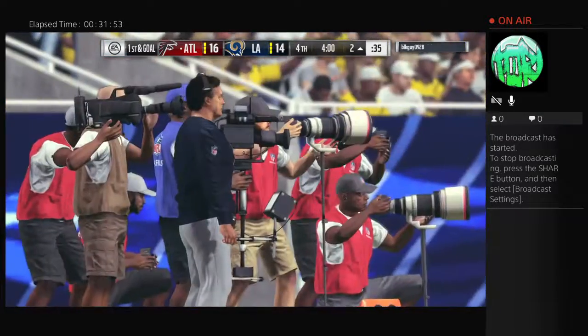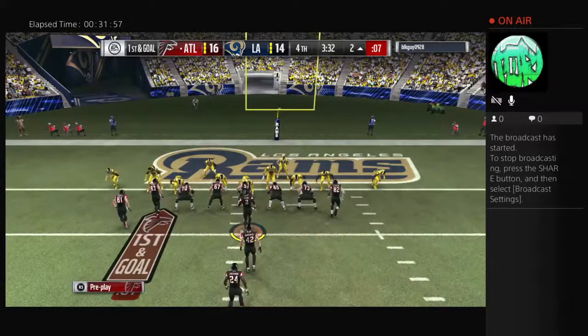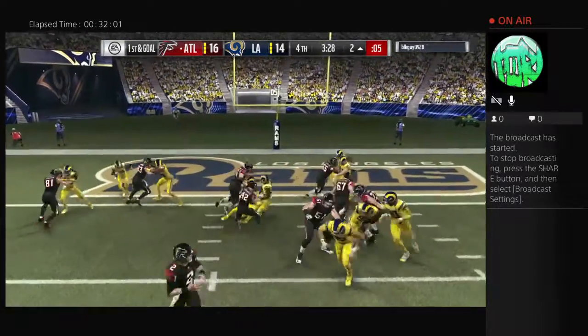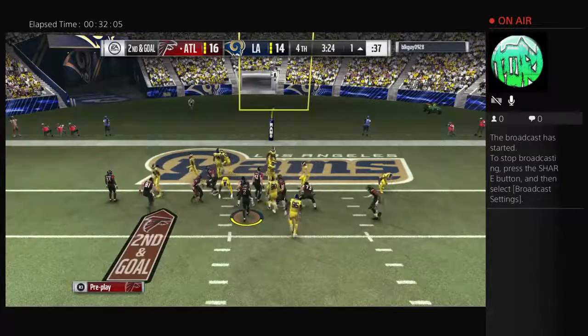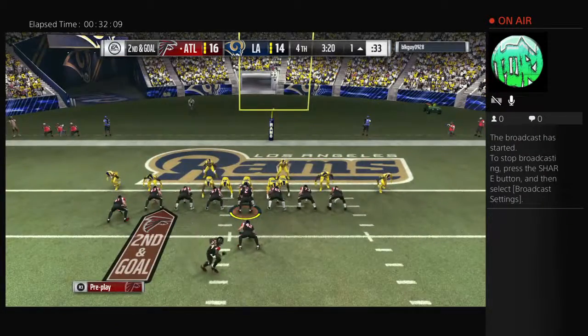3rd and inches, they just handed to the big battering ram there. That's football 101, isn't it? That's bread and butter. Turn around and hand it to the big fella and let him get forward for a first down. And they'll let the fullback try and take him home. No gain on the play, and it's going to be 2nd and goal. And now they're in the hurry up.